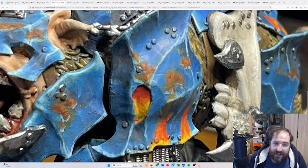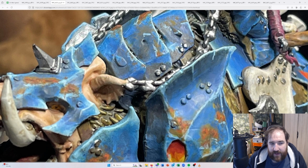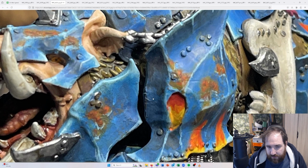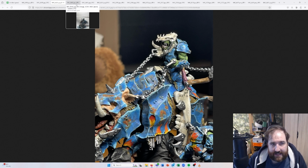And I did. And that's where we ended up with this rust, which I'm much happier with, especially from a distance. And it's not all the same. There's more orange here. Some of these things are rusted more. They have more oxidation. They have more orange. It shouldn't be uniform. And that made me much, much happier with it, because from a distance, this looks now like rust.